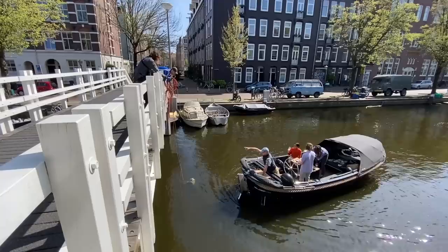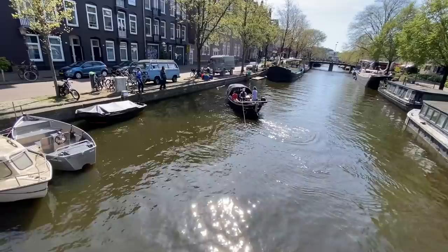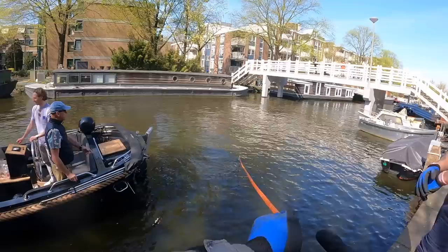I'll lower it down. There we go. Yeah, if you bring that over here, we can pull it from here. It's much easier than up there. Thanks very much for that. There you go. Got him. Okay. All right. Now the real work begins. Thanks very much. Oh, I want to see the result. Yeah, all right. Okay, yeah.